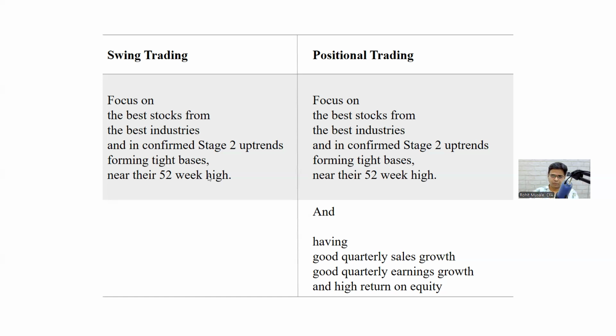Okay. So focus on the best stocks from the best industries in confirmed stage 2 uptrends near their 52-week high and forming tight bases. So when a stock goes up, forms a consolidation or a basing pattern, again it goes up, again forms a consolidation or a basing pattern, again it goes up, again forms a basing pattern. So the basing pattern, the tighter it is, okay, the better is the setup. The looser it is, if it's a tall base, weak base, it's not a high probability setup.